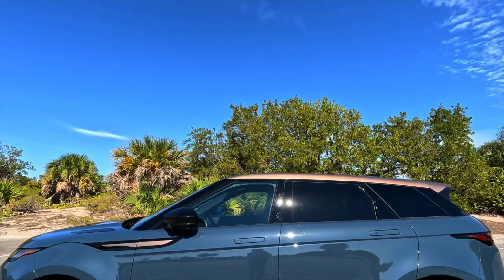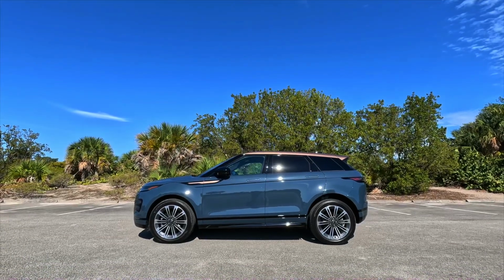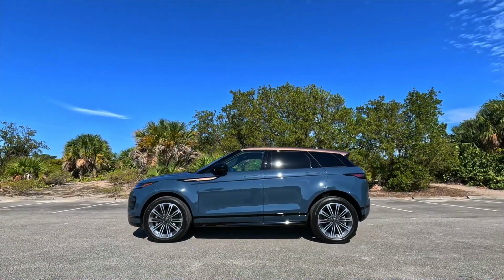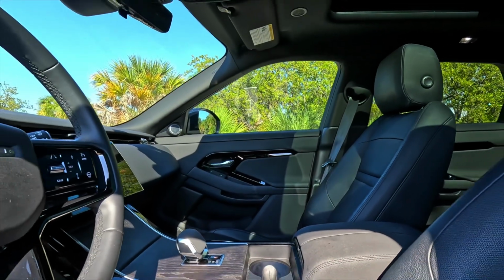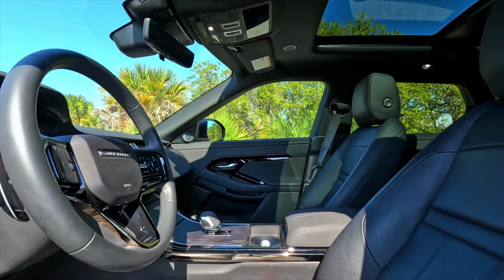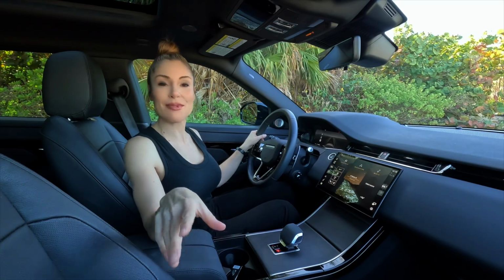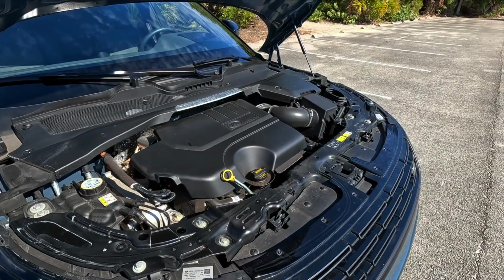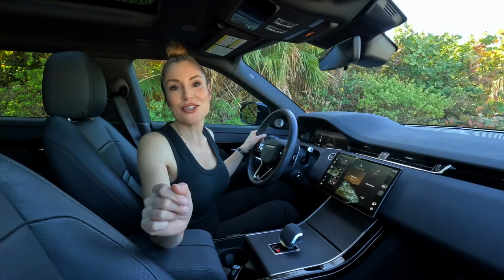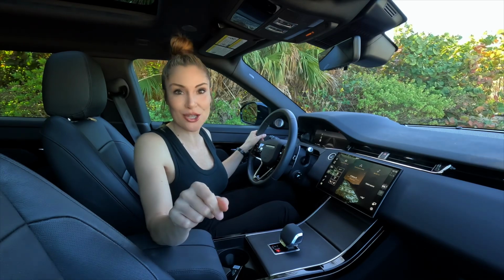This particular Evoque Dynamic SE model I'm reviewing ups the style factor with Tribeca Blue Metallic Paint, 20-inch wheels, my preferred technology package, and my highly recommended cold climate package, which ups the price to $62,930 before tax. Pricing aside, all Evoques come with standard all-wheel drive and the same 2-liter turbo 4-cylinder with a 9-speed automatic transmission and satin chrome paddle shifters. This is producing 246 horsepower with 269 pound-feet of torque, and this is how it looks off the line.